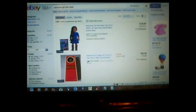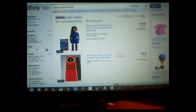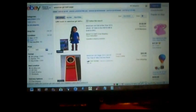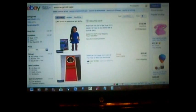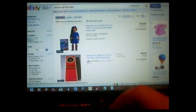Sorry. So, first things first, I think it's a good idea to specify whether or not you want a new or used doll. You probably want new, but you might get a better deal if you get a used doll. But if you're getting a used doll, just try and look at pictures really well. Make sure her hair isn't all ratty and her clothes aren't destroyed, and just make sure she's in good condition. So if you want a new doll, you can check the new box over on the left hand side.